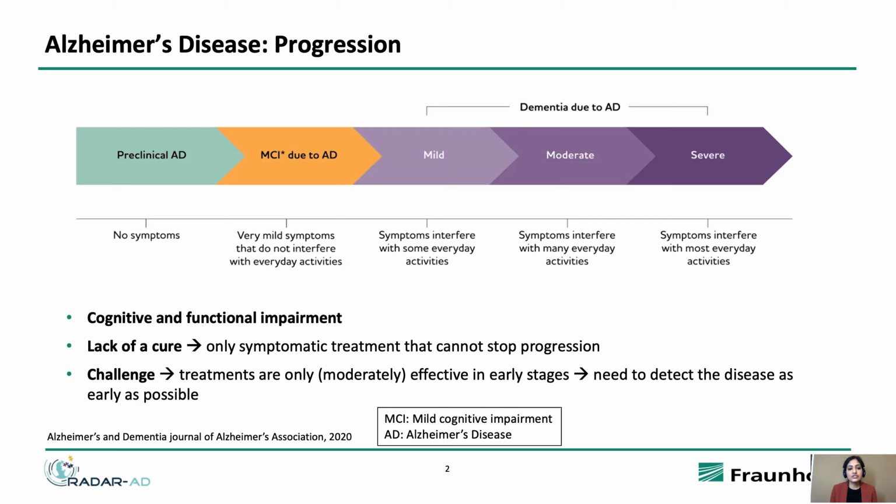There is a big challenge to identify the disease in an early stage, and also treatments which are available are only moderately effective in the early stages. So we need to detect the disease as early as possible. We need to switch from the scenario of diagnose and treat to predict and preempt.